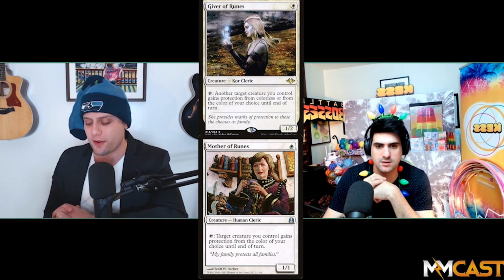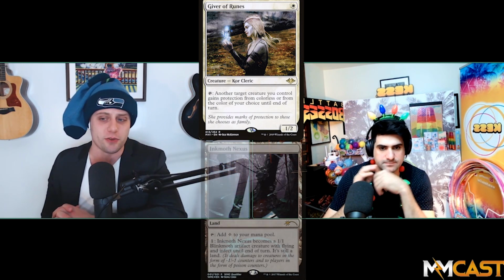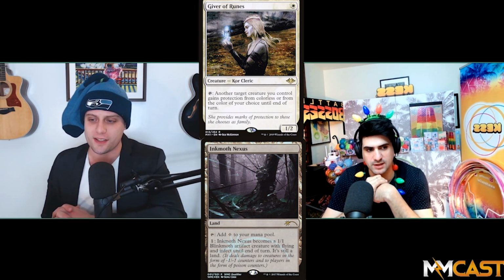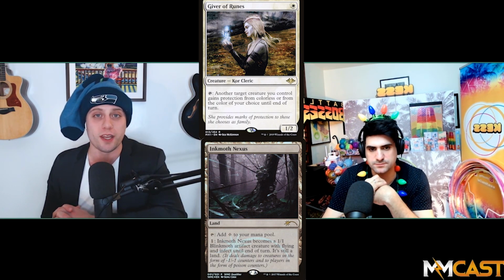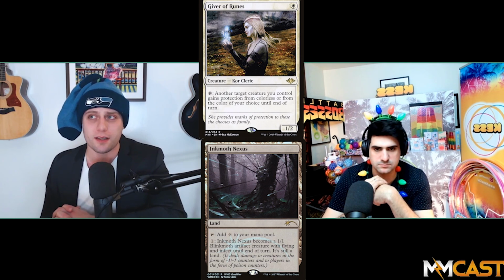What I love so much about Giver of Runes is that you can force through Inkmoth Nexus. It's probably the single thing about this card I like the most. It's a really, really good enabler to win with Inkmoth Nexus, and in a monocolor or a 2-color deck, it's perfect. It's also just very good in Modern in a lot of ways.